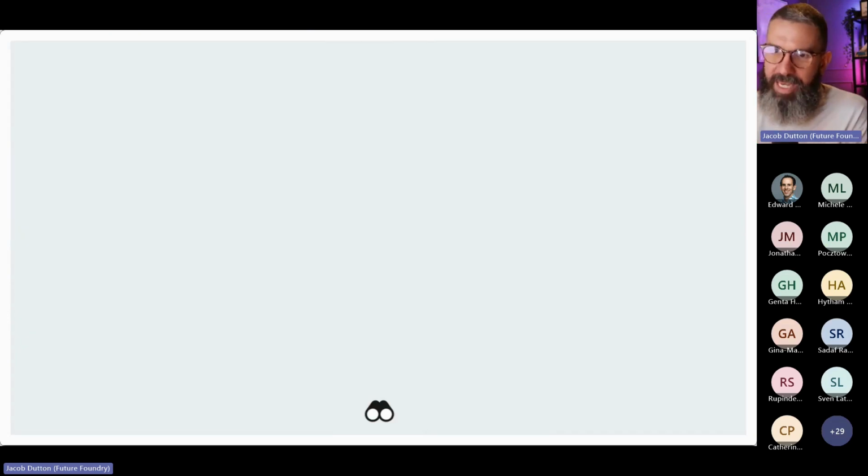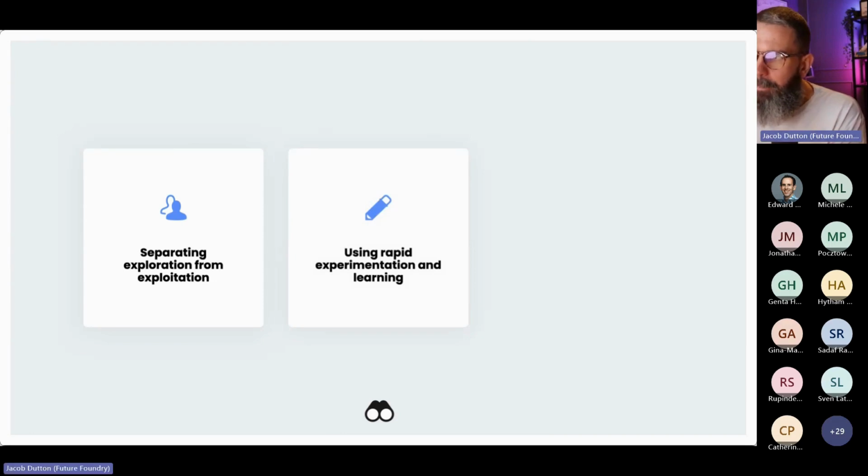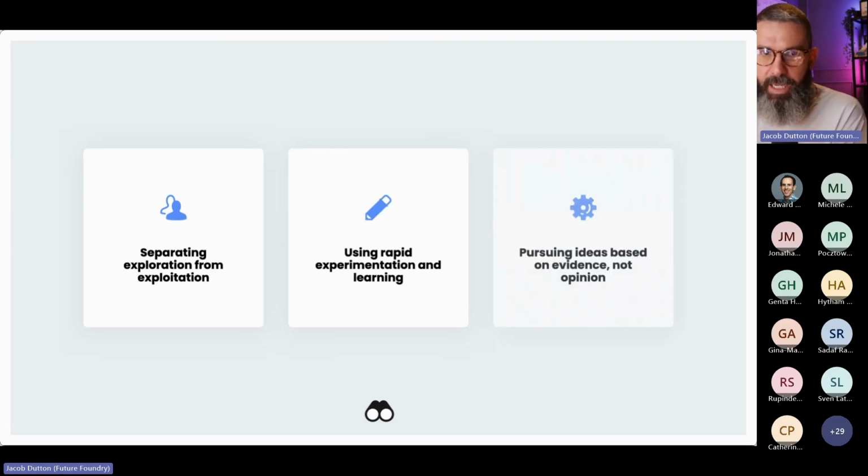And what these models enable companies to do is to innovate quite cheaply by separating out exploration from exploitation, recognizing that those two worlds are very, very distinct and creating space for the exploration team to work. They're doing it by using really rapid experimentation and learning-driven work to get to a good place on those ventures, and they're pursuing ideas based on the amount of evidence that they're able to collect throughout the scientific innovation process, right?